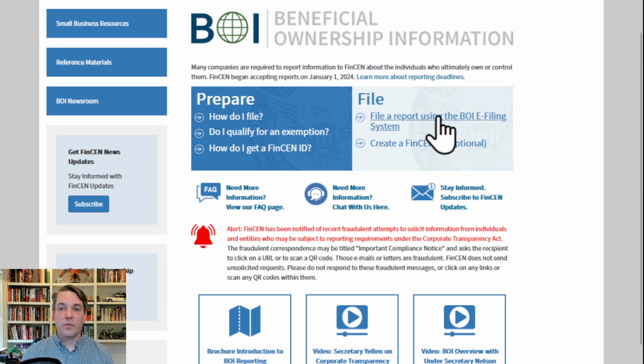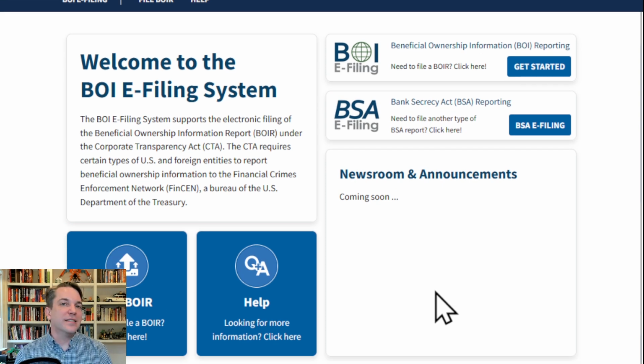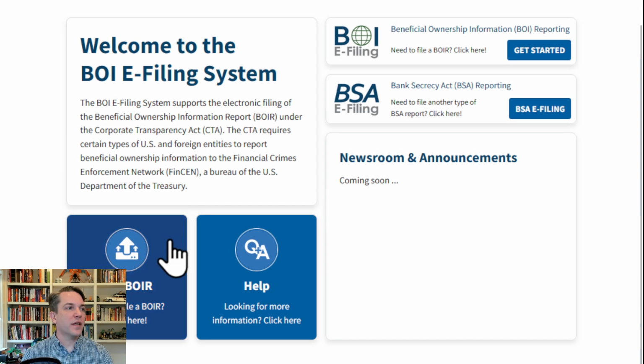Now, here's where we go. We're going to file a report with the beneficial ownership information e-filing system. Again, this is probably based on the existing architecture for FBAR reporting. What you see here is, here's where they've got the BSA Bank Secrecy Act filing information. You could start that here. But the other things, you can either click on this button to file your beneficial ownership information report, or you can click on this button to get started. Both of them take you to the same place.